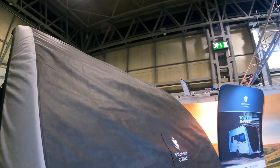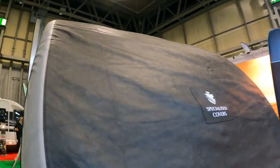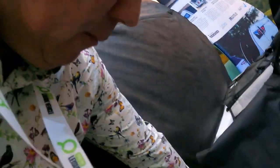It basically protects that top window. It gives you that extra protection. And, you know, it's not an issue, but obviously it's slightly more complex to fit because you have to go that little bit higher. You still have access to the front locker with the zips down here.